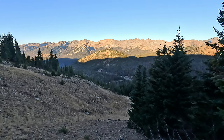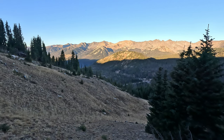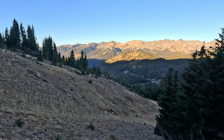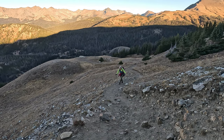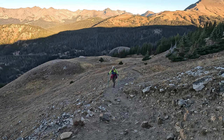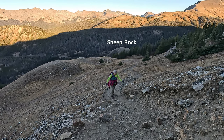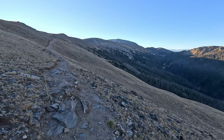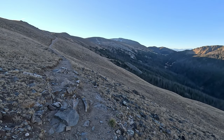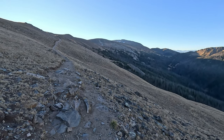We're getting up there. We're almost up to 11,400. We're coming up this real steep section. And then right out there in the background is Sheep Rock. We just popped over the hill and I can see the summit of Mount Ida way out there.